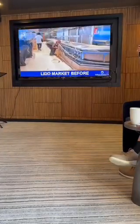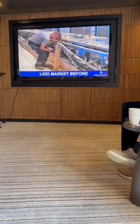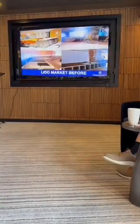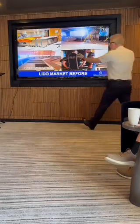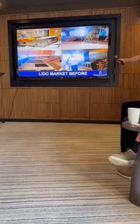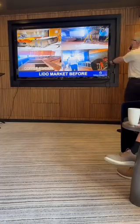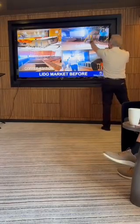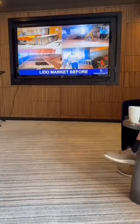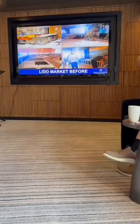This is the Lido line. You can see how the Lido looks. This is the coffee station. And this is how they worked on the dessert line. This is the dessert line. Can you imagine, when I saw the ship like this, I said, oh my goodness.